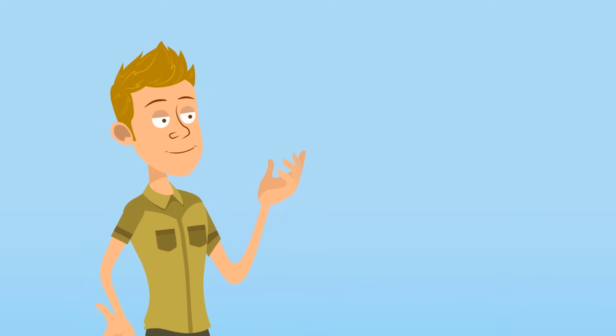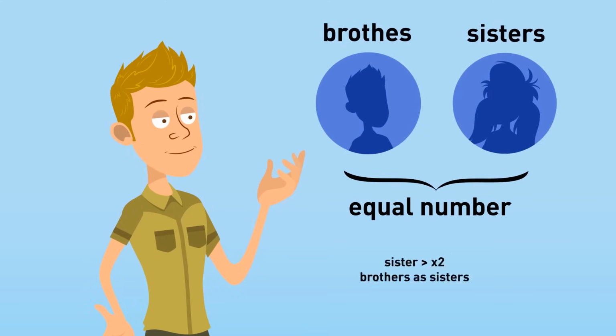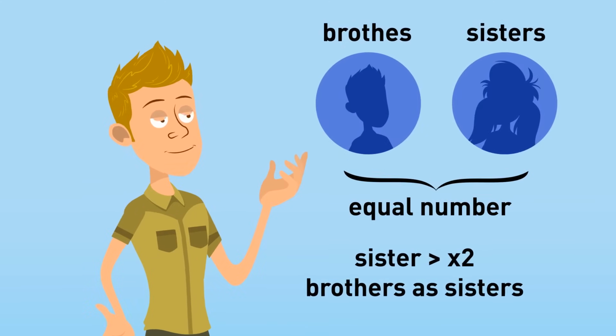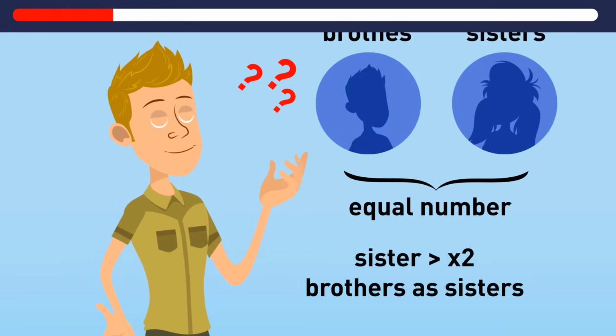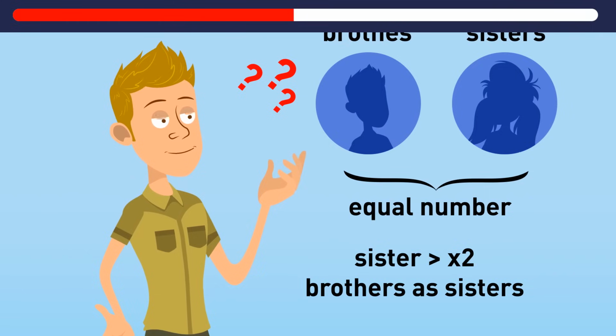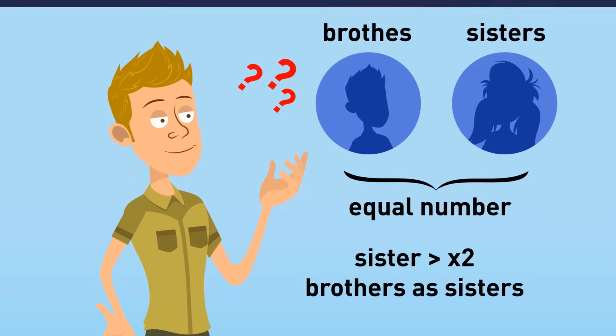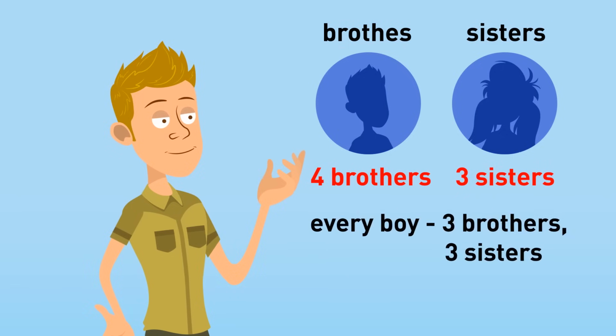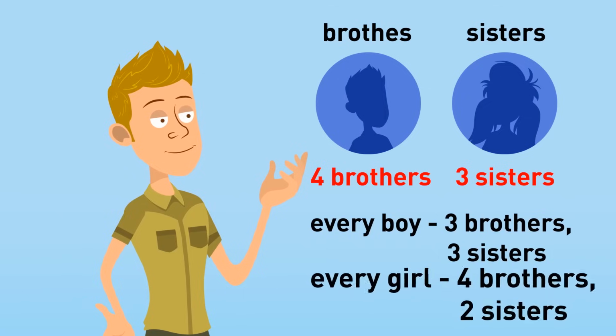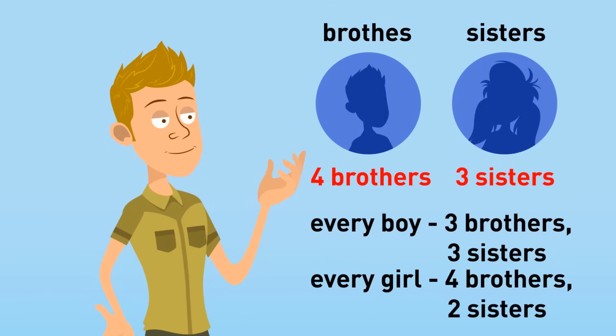Ben has an equal number of sisters and brothers, but each sister has twice more brothers as sisters. How many brothers and sisters are there in the family? There are 4 brothers and 3 sisters. So every boy has 3 brothers and 3 sisters. Every girl has 4 brothers and 2 sisters.